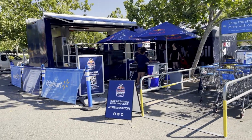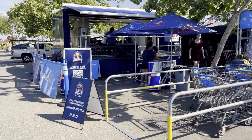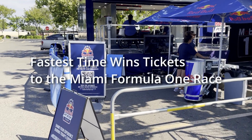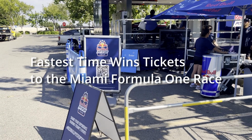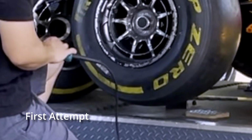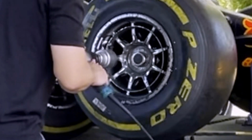At the local Walmart, and it looks like Red Bull's doing a little thing where you can get on a riding simulator and do a pit experience, a pit stop challenge. So I guess I'll stop and give it a try. All right, I'm ready to go whenever you guys are ready to go. I'll be over in a sec.